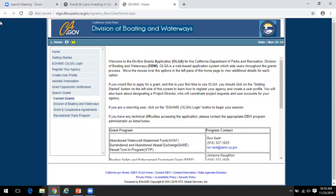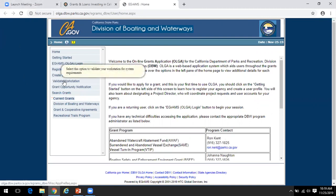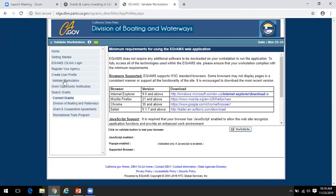So the first step we want to cover is how to validate your workstation. You will click on the Validate Workstation link to the left of the Olga homepage. Once the screen pops up, you will go down and click the Validate button in the lower middle section of this page. You should now see 3 green checked boxes for JavaScript, pop-ups, and support browser enabled. If so, you are ready to proceed to the next step.